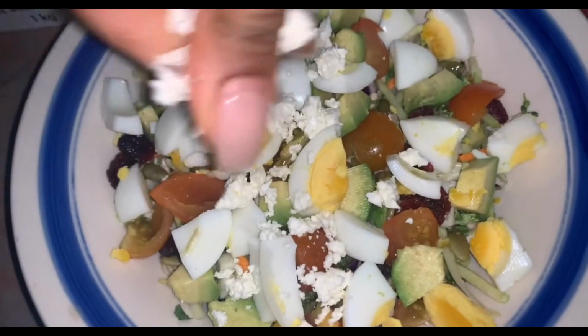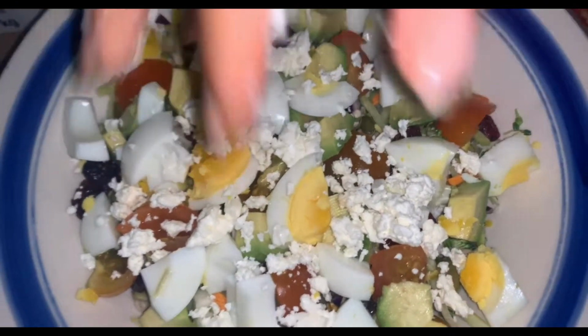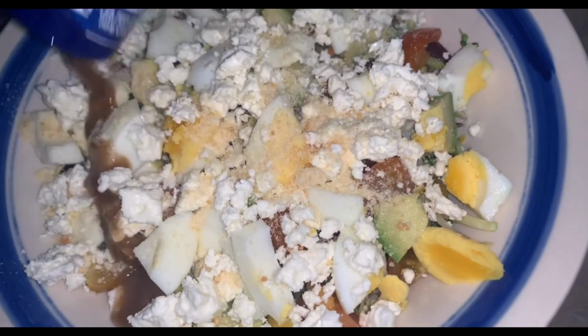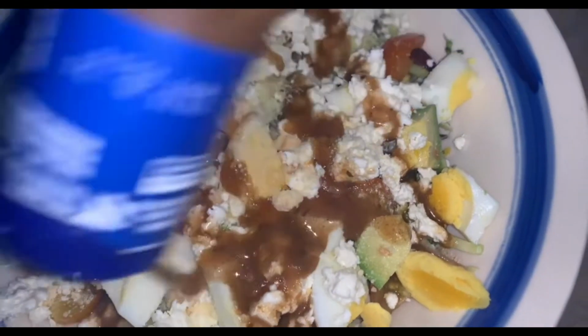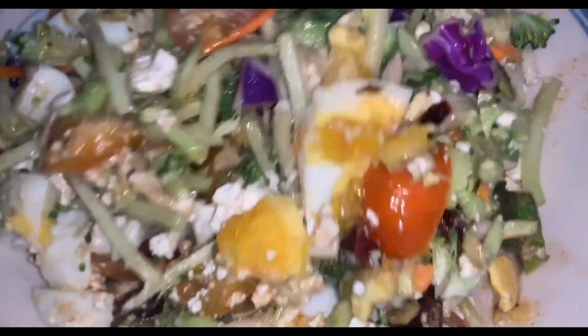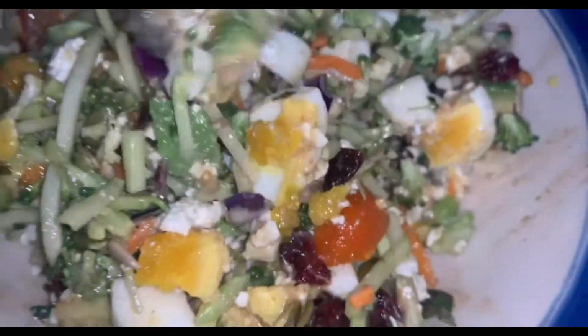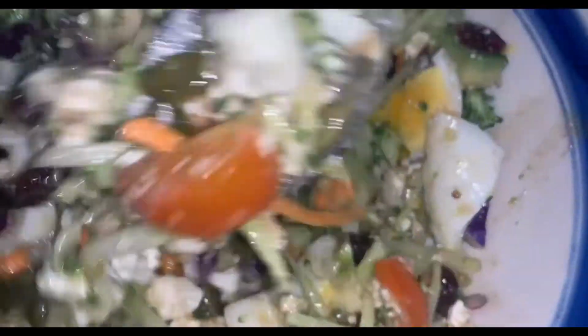I am a huge fan of cheese. So right now I'm adding some feta cheese. And as you'll see in a second, I also add Parmesan. Sometimes instead of those cheeses, I will grate some cheddar cheese and throw it in there as well. Depending on the source of protein, instead of boiled eggs, sometimes I will have shrimp, tuna, salmon. Once in a while, I will have chicken breast, but most of the time I follow the pescatarian diet.